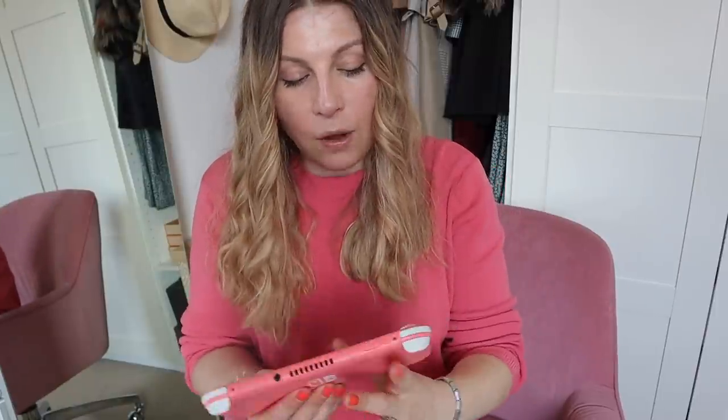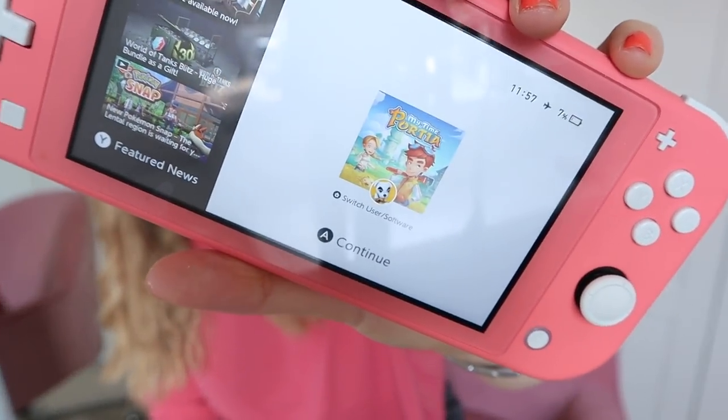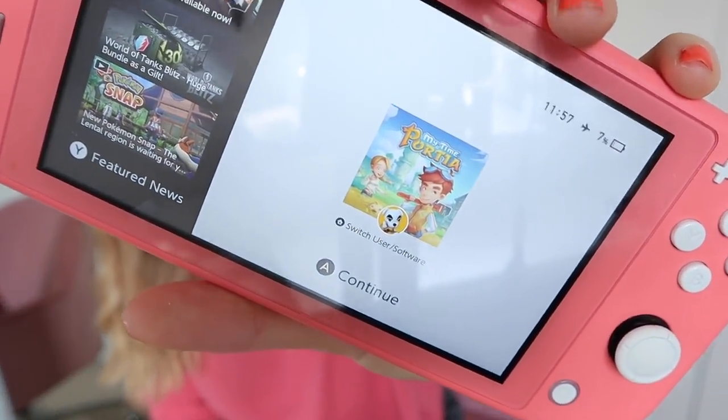I do again want to point out that I am still playing, on an almost nightly basis, my Time at Portia, which is this game. Again, it was Brogan Tate XO. If you don't follow her on YouTube, you should. She was the one who switched me on to this, no pun intended. And I can't really explain what the game is. It's somewhere between Animal Crossing and Zelda.